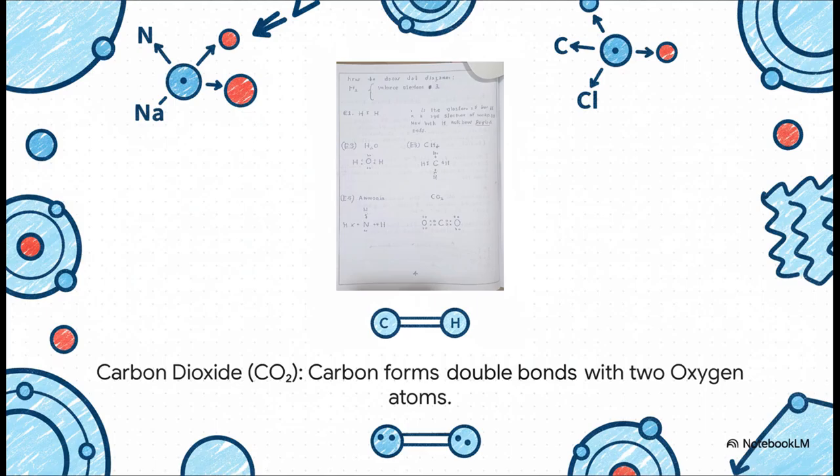And this is where it gets really creative. Take carbon dioxide, CO2. Carbon needs 4 electrons, and each oxygen needs 2. Just sharing 1 electron pair isn't going to work for anybody. So what happens? The carbon atom forms 2 bonds with each oxygen. It's called a double bond. They're sharing 4 electrons instead of 2. It's this totally elegant solution that makes every atom in the molecule stable.